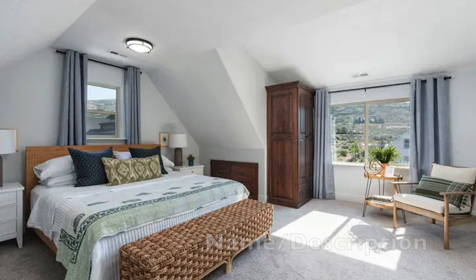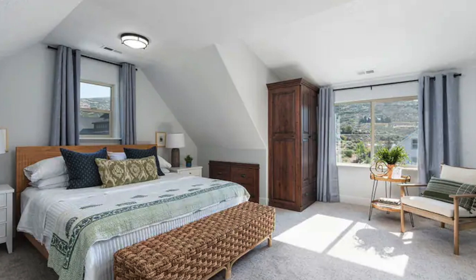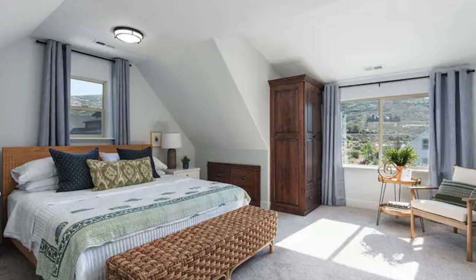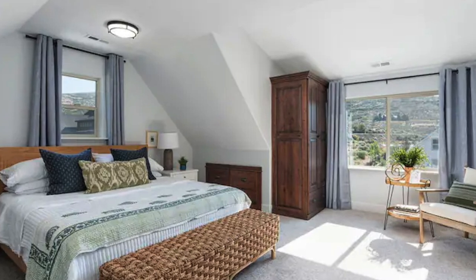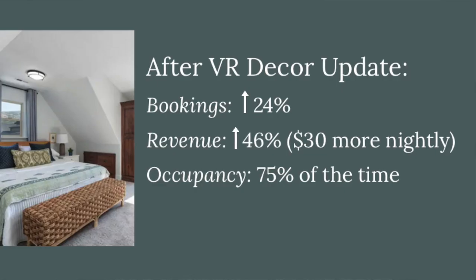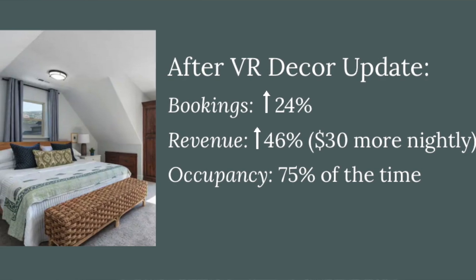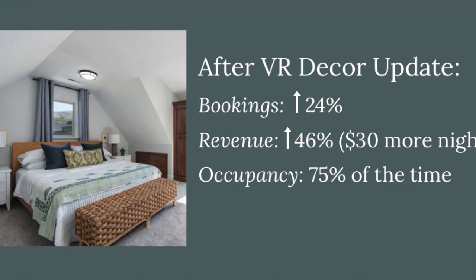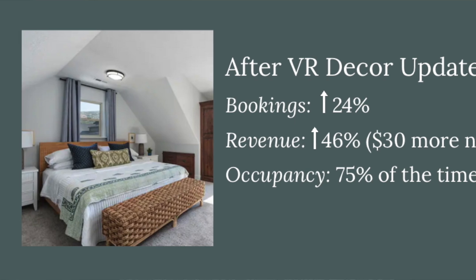Now, after we painted every wall White Dove by Benjamin Moore, we added a cool, sleek, modern bed with really sumptuous bedding. We added a seating area and we accented with cool blue and a toned down olive green color palette. And the result is that their bookings increased by 24% over 3 months. The property started getting tagged on Instagram a few times a month. The client raised their prices by $30 a night and hit 75% occupancy, which is actually a bit more than the STR owner wanted. He wanted 70% occupancy, but it continues to book a bit higher than that.